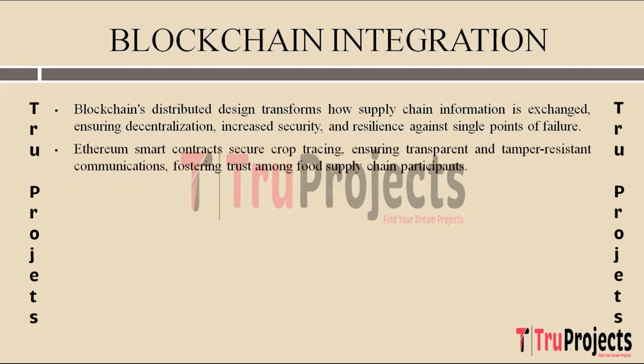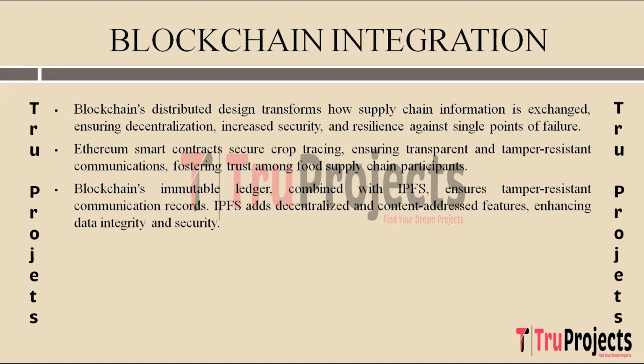And Ethereum smart contracts are employed to ensure secure crop tracing and facilitate transparent and traceable communications. Smart contracts enforce the rules governing crop tracing, ensuring that the process is secure, transparent, and tamper resistant. This enhances trust among participants in the food supply chain. Blockchain is utilized to maintain an immutable ledger, meaning that once information is recorded, it cannot be altered.